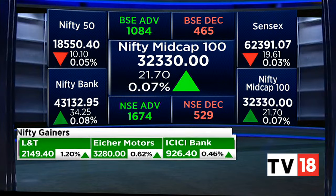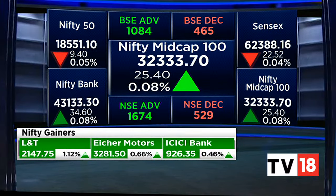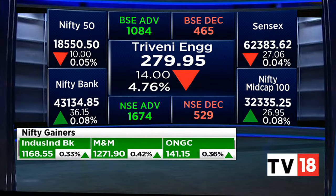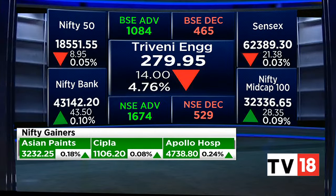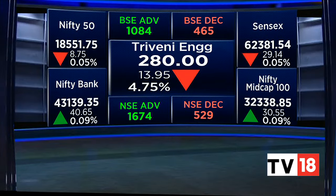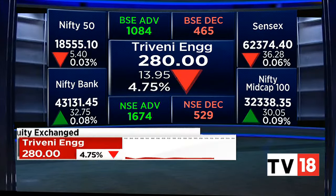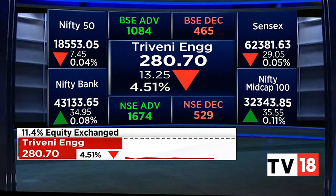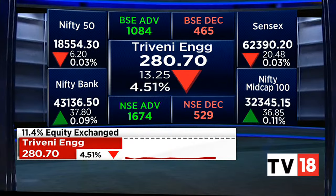Triveni is open with a cut of 4.5%. Nimesh was highlighting there is an expected block deal of nearly 7% equity, 1.7 crore shares, so there is that overhang you can see right now. It's taken place. Okay, so that block deal has taken place. There is a corporate restructuring taking place in that entire group. So Triveni Engineering has opened with a downtick. A large block deal, 11.4% equity, has changed hands early in the morning. The stock price is currently at 280 rupees.